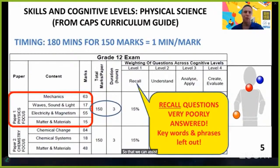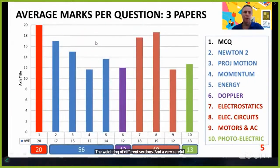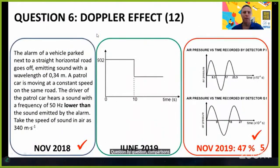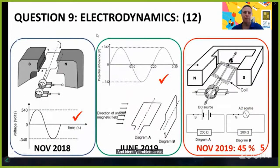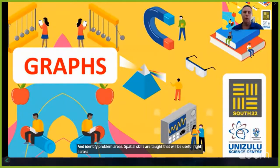A very detailed look has been taken at all the CAPS exam papers so that we can assist the students in the structure of the exam, the weighting of different sections, and a very careful look at particularly the last 3 papers. Question by question comparisons have been made so that we can look for trends and identify problem areas. Special skills are taught that will be useful right across all the questions, no matter what particular question is asked.